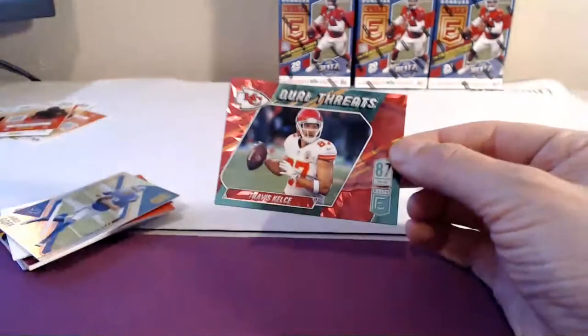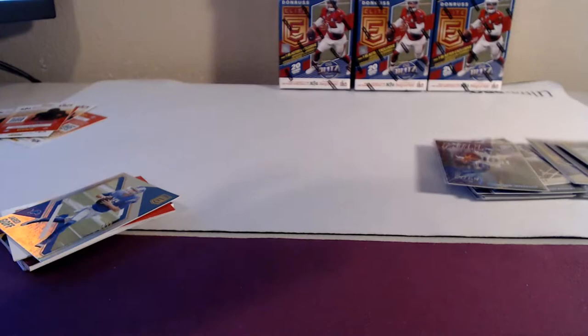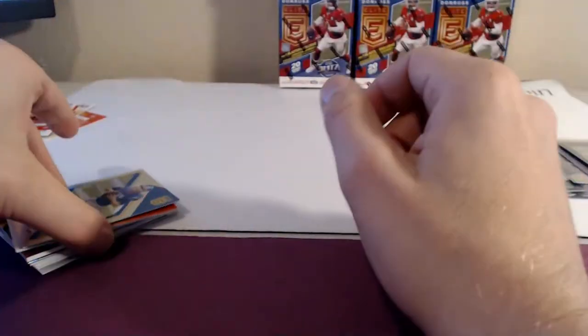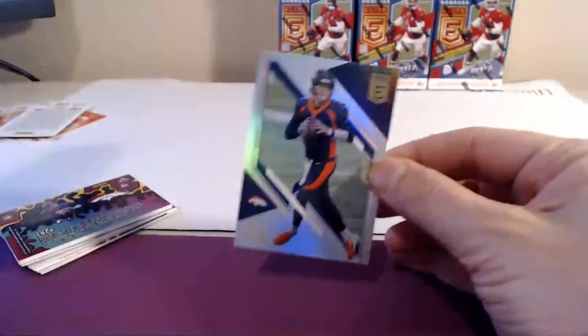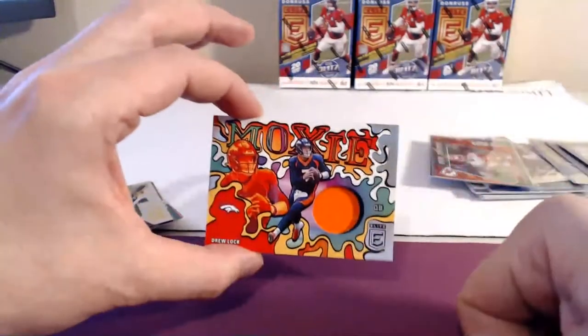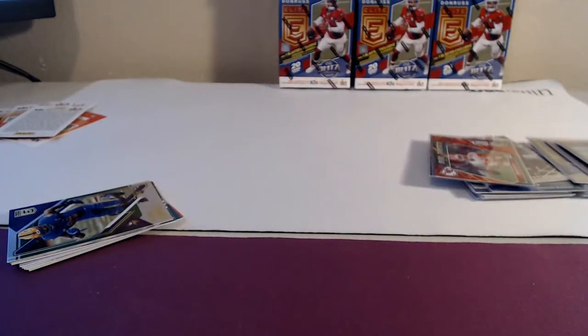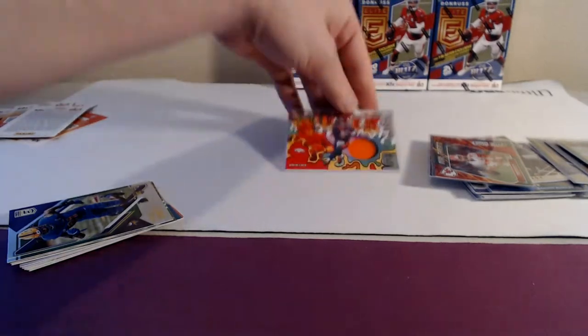Look at this right behind him. Dual threat. Travis Kelce. He is a stud. Goff. Kid reporter. Drew Lock. So here comes, I believe this is our memorabilia card, and it is Drew Lock, Moxie. So not the one of one, but I like that. It looks good. Old Moxie.